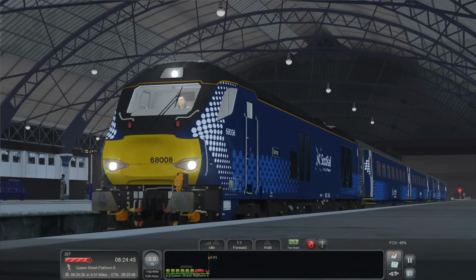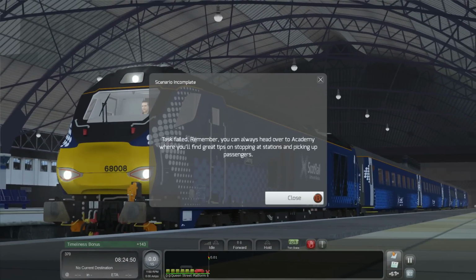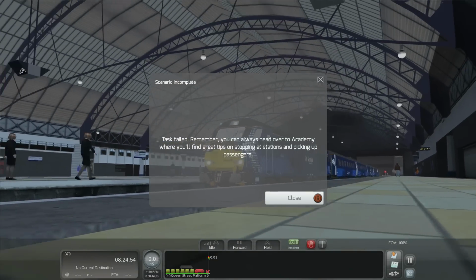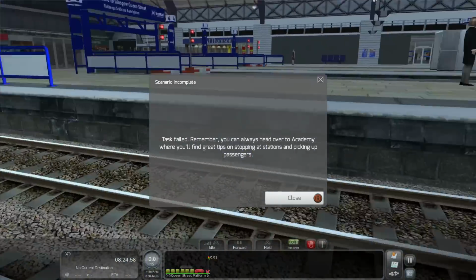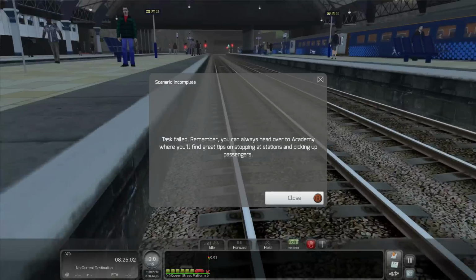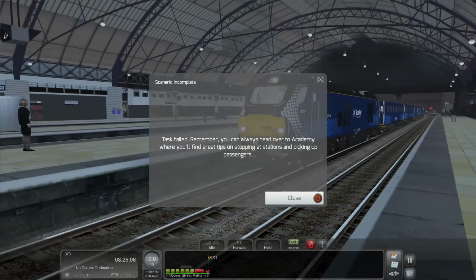You can't automatically say that task failed. Yeah, I know, I did bad. I got 370 though, so I got APT sort of points. I could have said do platform something for the service to Edinburgh. There we go. Yeah, so licensing, just let it be.